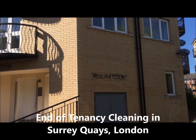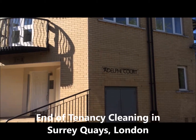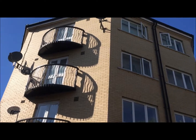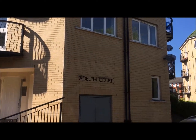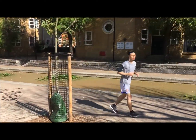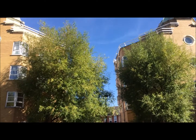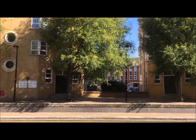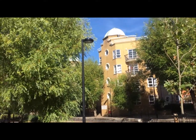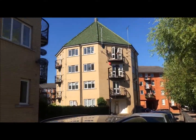End of tenancy cleaning for Living in London estate agent in Adelphi Court. Before we go in, just a quick view of the building and the area. It's a lovely leafy residential area in Surrey Quays. We service lots of properties here, and this is just one of them.